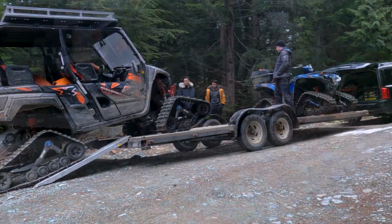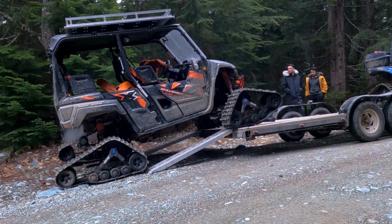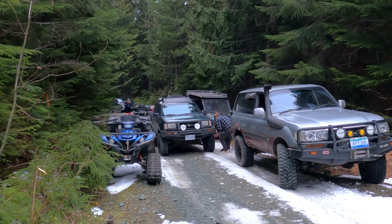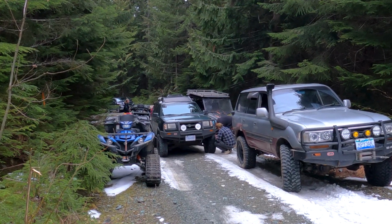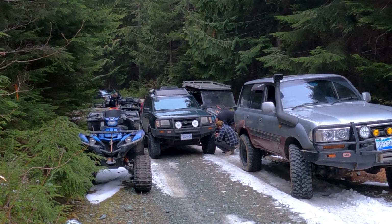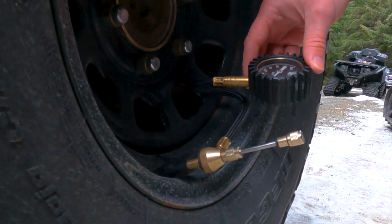This year, there's almost no snow in winter, so we drove our cars with trailers as far as we could to avoid damaging the tracks on the gravel roads. Eventually, we reached an altitude of 1,000 meters above sea level, where the snow started. Here, we unloaded the trailers, lowered the tire pressure, and continued our way up.